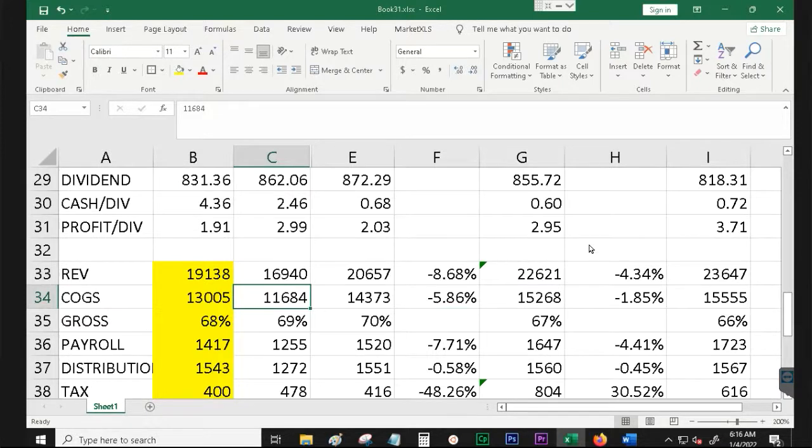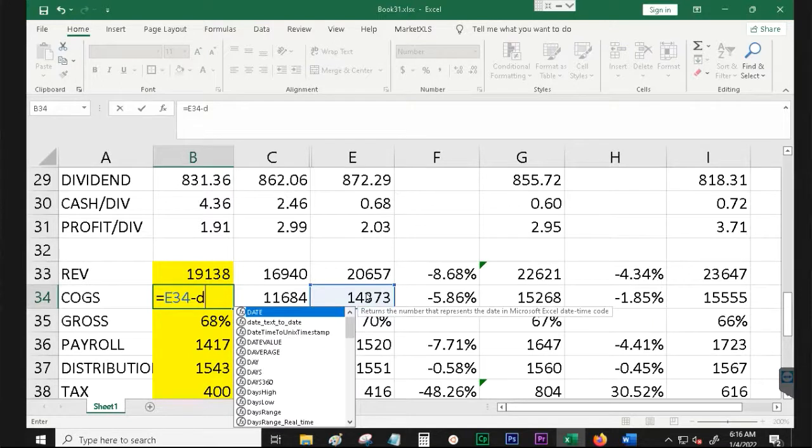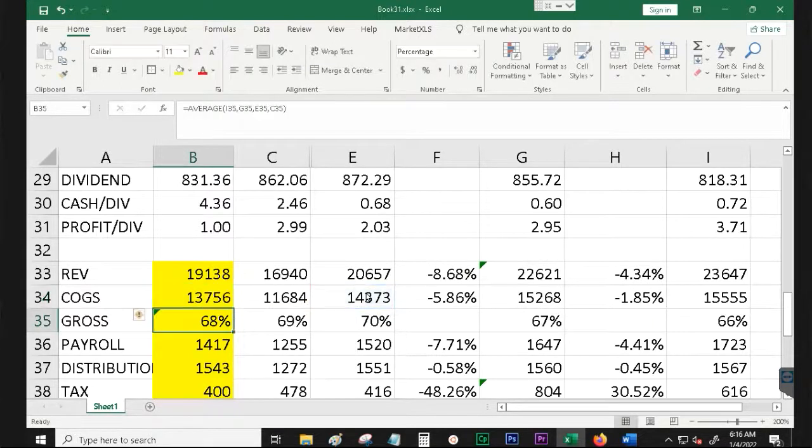The statistics give us 13. Oh, wait. No. Okay, yeah. So this is what I did. I didn't use statistics on this one because I think the statistics were way off. Let me look at that real quick. I think statistics were way off, and that's the reason why I did that. Let's see. No, it's not that far off. 13,756.